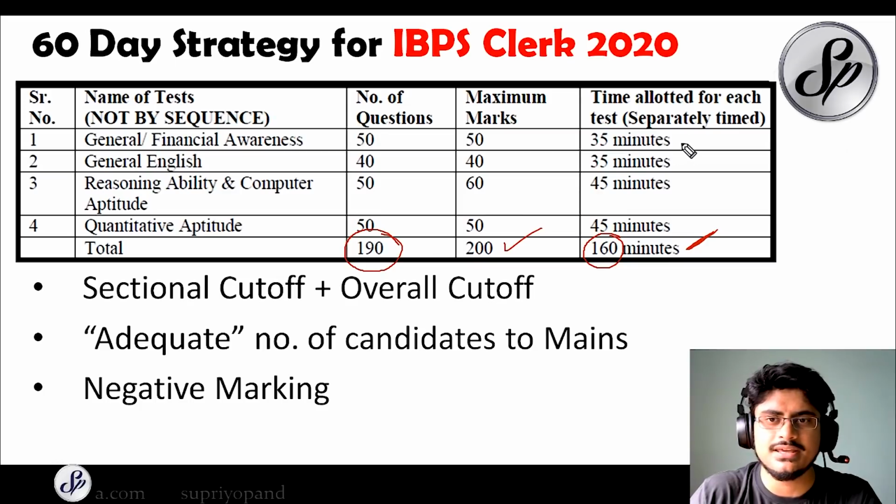And again you are going to have sectional timing, so 35 minutes for your GA or financial awareness for a maximum of 50 marks. So 25% of the paper is actually comprised of this section. Now that's very important. So it's very important that you focus your preparation on that very well.